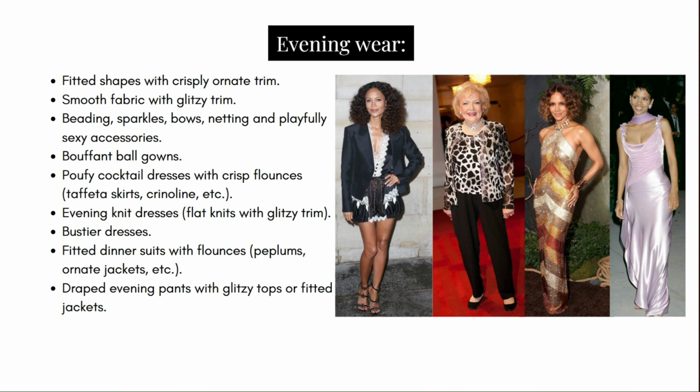So here I think these women are showcasing a lot of these aspects in these outfits that they've worn to very glitzy evening type events.